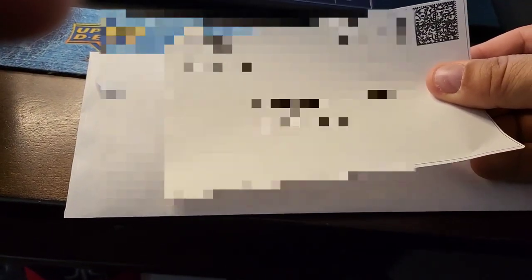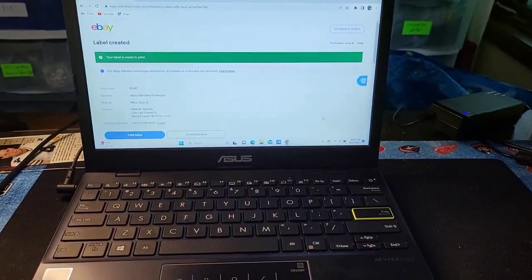And for the big ones like this, the envelope's a little wider, so I don't have to fold the sticker at all, which is kind of nice. I just have to try to place it on there as centered as I can, so we don't have a bunch of sticker overlap, and then that one's ready to go. And then on to the next one.